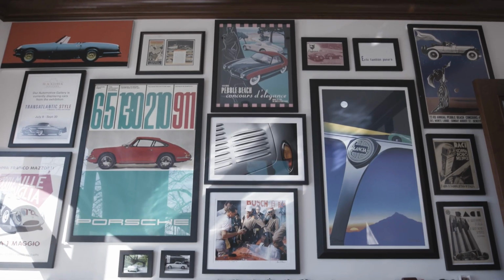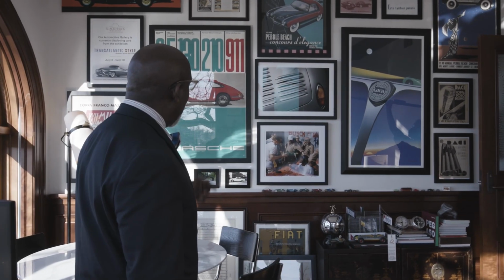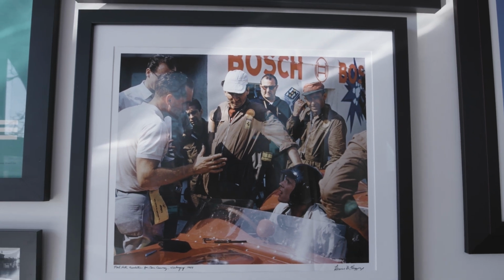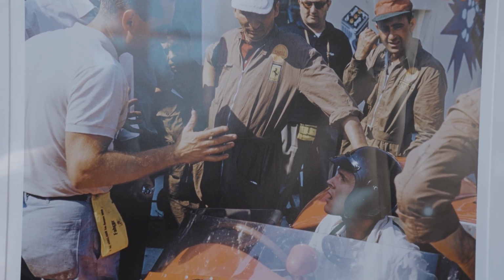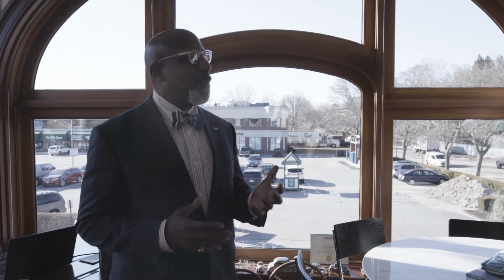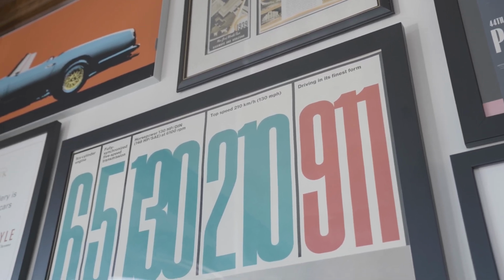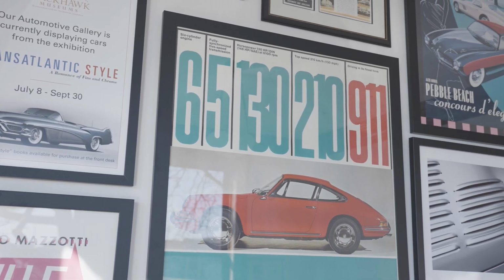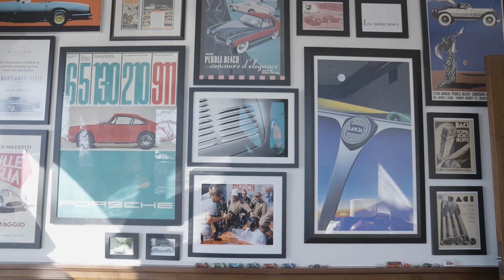This wall, for instance, is a great example. One of my favorite possessions is this wonderful photograph by Denise McCluggage of one of my heroes, Dan Gurney, sitting in a Ferrari, and Phil Hill is translating for him to the Ferrari mechanics. And that's the kind of thing that I absolutely love, the slice of history. And next to it is the launch poster for the Porsche 911. It's just so incredibly elemental. As somebody who trained as an artist and wanted to become a car designer, the graphic and the visual are very important to me. And seeing that poster is just so absolutely wonderful.